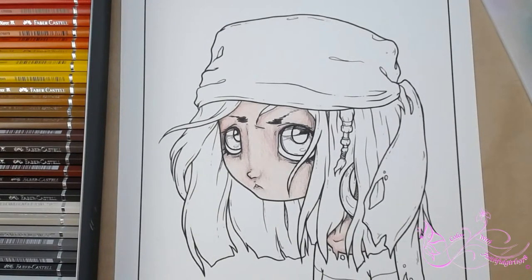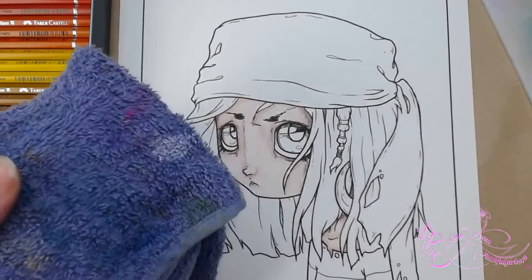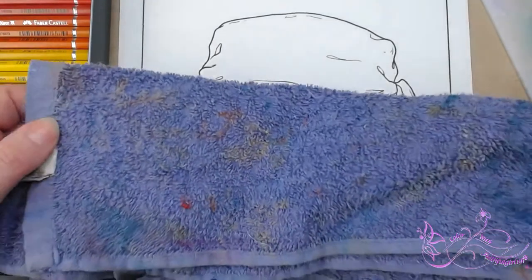I'm going to use number six brush. I got two. I haven't used this brush before, so it needs a bit of a wash. Okay, there it goes. I got two water things, and I also have a cloth. Look how dirty it is from all my painting.